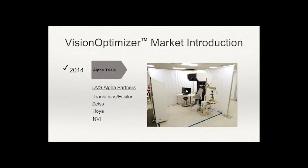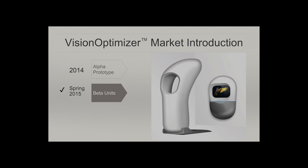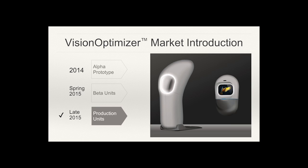So where are we in introducing the Vision Optimizer? We're presently in what we call alpha testing on the Georgia Tech campus. We're checking out all of these features and functionalities. We're making glasses in conjunction with our partners. We're very appreciative of the support we've received from leaders in the industry, including Transitions, Essilor, Zeiss, Hoya, and NVI. We expect to have beta units in the field by spring of this year, and then we expect to have production units delivered by the end of 2015.